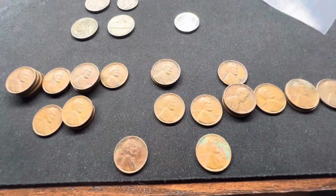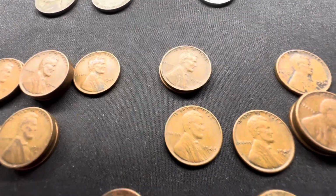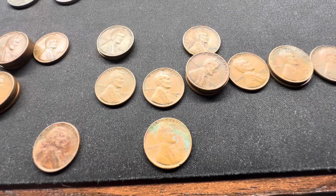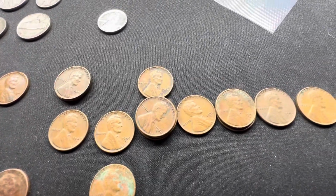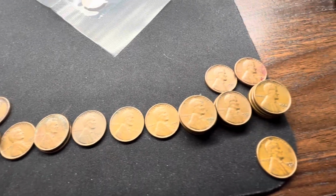It's actually a nice variety of years and mint marks though. Then you come over here to the 42s, 48s, yeah, so the 48s, 49s, we got a San Francisco 49 there also, and then a ton of Denvers, as you see there, from 50 all the way to 58.